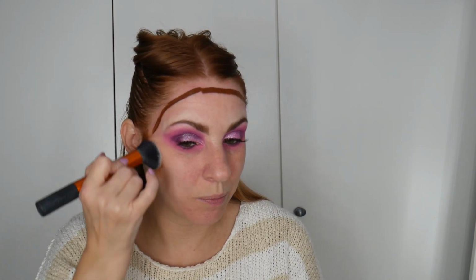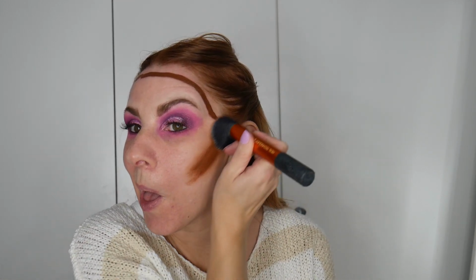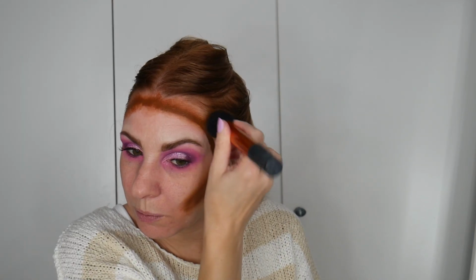I'm just going to stick with that for now, and I'm going to take this Real Techniques buffing brush and buff it in. I feel like it's going to end up literally all over my face. Although it's blended in quite well. Let's do this side. That looks really freaky. Oh my god, it's gone down there. I might go over this with a beauty blender and blend it in a little bit more as well, because this looks weird.